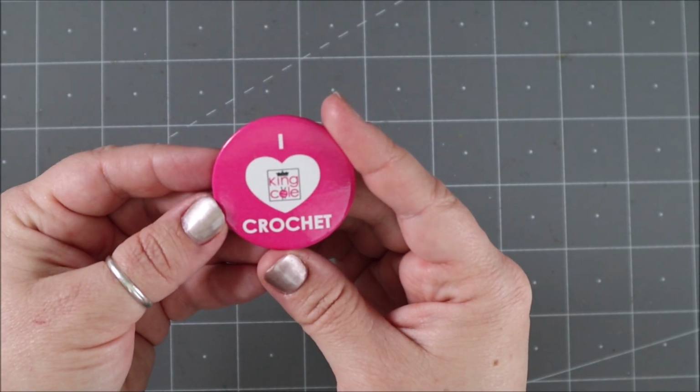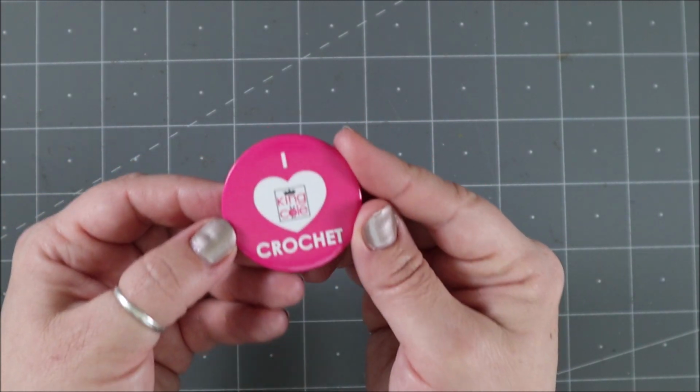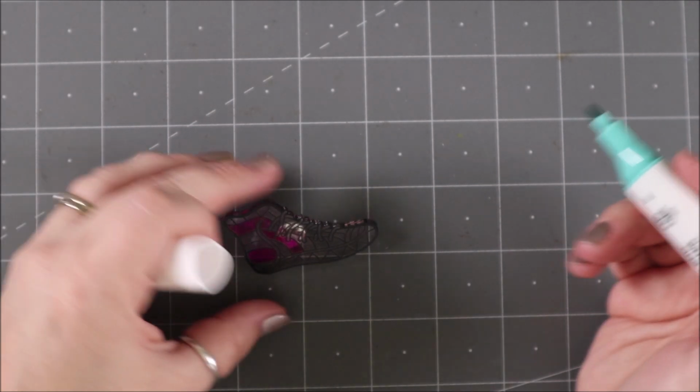Here's another one that says, I love crochet, and it's from King Cole. It's just a really cute little button. I'm not a big crocheter. Actually, I've never learned how to crochet. I need to learn, so that is one of the things I'm gonna do in my time. All right, so this is a really cool button that came from, it's called Color It Acrylic.